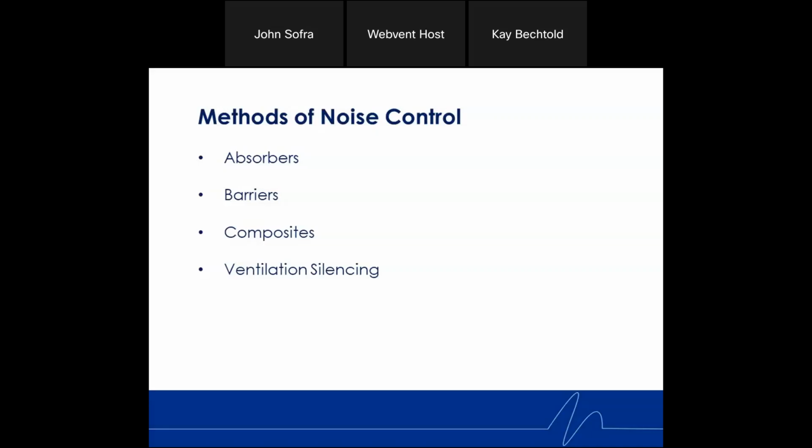One method we'll cover is sound absorbers, sound barriers, composites, which is a combination absorber and barrier, kind of the best of both worlds, and then ventilation silencing, because we're going to have a lot of fans, a lot of cooling systems that have air flowing by, and we want to control that noise as well.